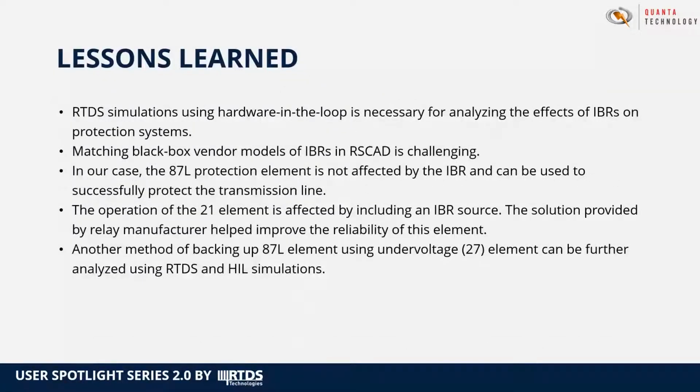So the lessons learned from this project are that the RTDS simulations using hardware in the loop are necessary for analyzing the effects of IBRs on different protection schemes. We get to know the actual performance of different relays during different scenarios, and this helps us identify weak points and strengthen the performance of our protection scheme. The next point is that matching the black box vendor models of IBRs in RSCAD is quite challenging, and it requires a lot of attention to detail.